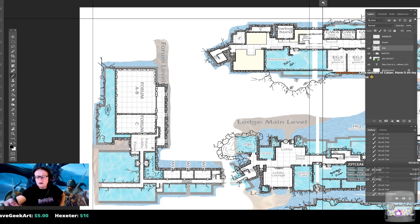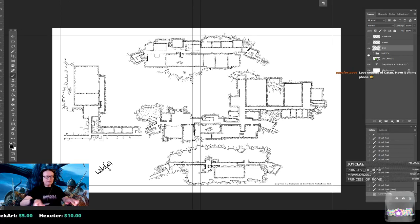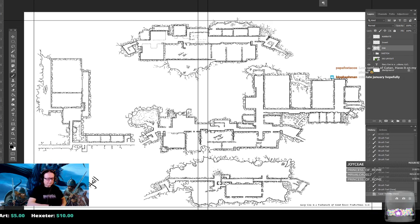I'm gonna turn off our sketch. See how we're feeling about this. I guess we've got to do this area right here and then the ski lodge all the way over there.